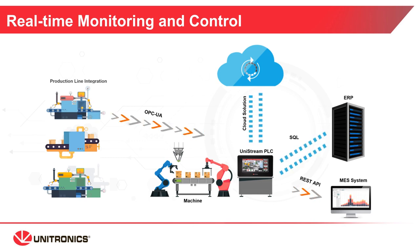PLCs serve as the central nervous system of industrial operations, enabling operators to monitor and control processes in real time. They facilitate fast and reliable communications with sensors, actuators, and other devices, ensuring rapid response to changing conditions. Furthermore, PLCs can integrate seamlessly with advanced monitoring and SCADA systems, offering centralized control and visualization of plant operations. This enhances operational visibility and efficiency.